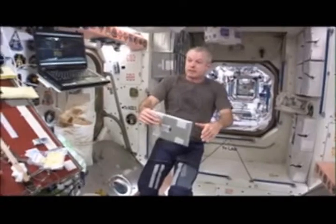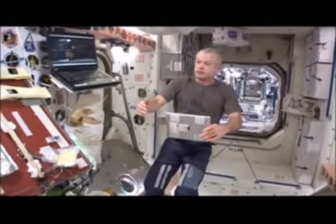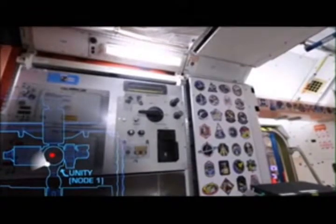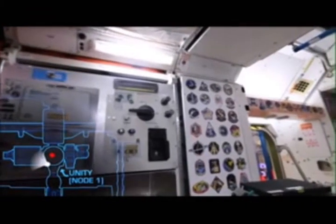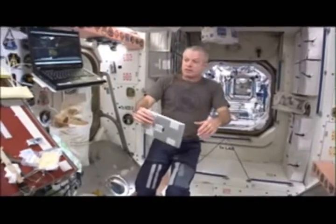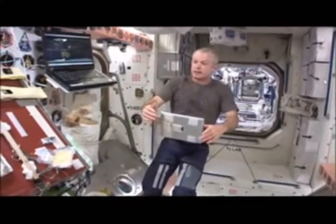Look at those stickers. And look at that. They've even copied the stickers exactly the same. We're going to have a little look at this right hand side again.